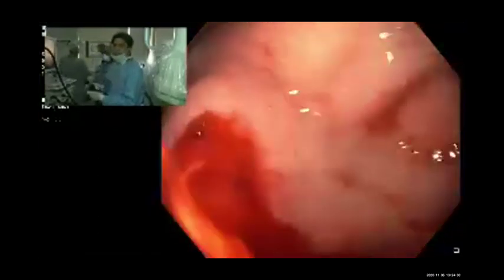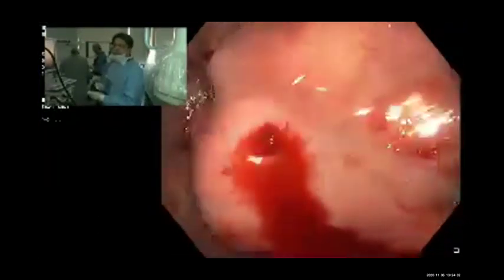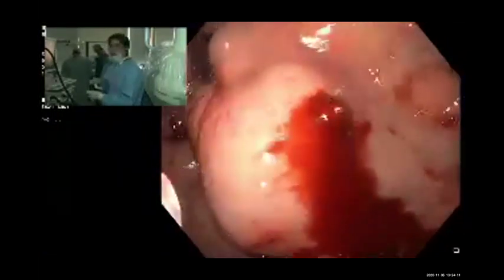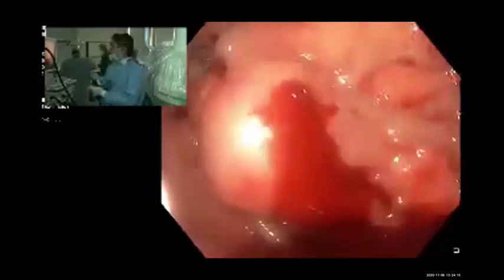EUS-wise, if there are large esophageal varices which have not been banded, then I will avoid EUS, because sometimes there is a rupture of the esophageal varices in that scenario. So I will avoid. Are you ready? If you are ready, just let me know. Because the blood will keep on accumulating. Let me do the suction a little bit. You have taken so much of time. Any question till I do the endoscopic?